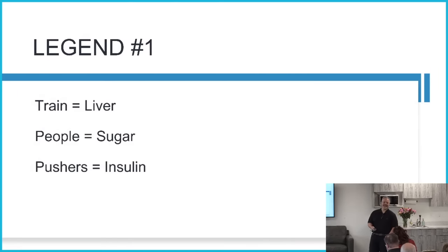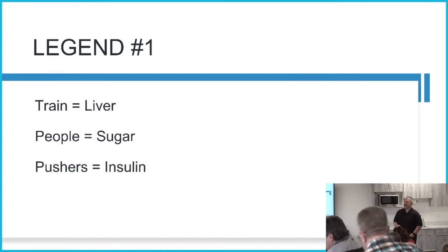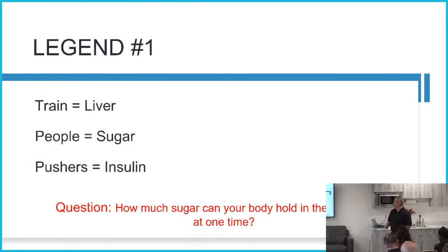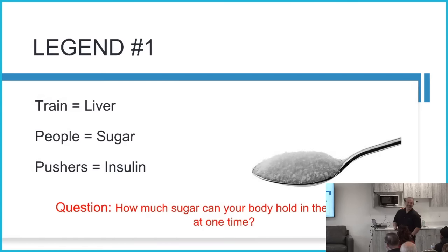I'm loud anyways. My office manager closes the door on me all the time. So you can think of your liver as a train, basically a backup storage area for sugar. The people represent sugar, and the pushers are insulin. So the question is, how much sugar can our body hold in the bloodstream at one time? That's it. One teaspoon. If we have three, we die. That's how amazing our body is.